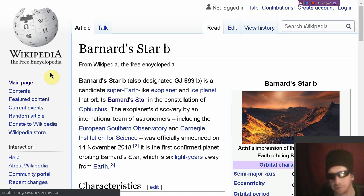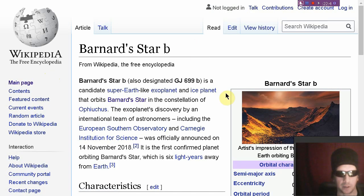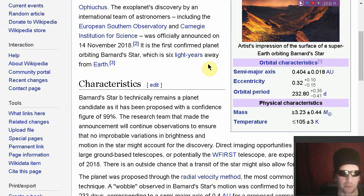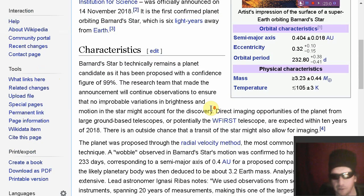Anyway, if you want to read more about Barnard's star, here's the planet. It's considered a super-Earth, believed to be an exoplanet made of ice, having a large amount of ice on it, I guess water ice. I don't know that much about it, and again, the reason I don't study exoplanets very much is because I want to understand the sun first.